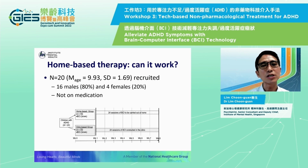For the trial, we recruited 20 children, again, a predominantly male sample, and randomized them to a home-based treatment group versus a clinic-based treatment group. For this trial, we only tested out the 8 weeks of intensive training because we wanted to try out if this home-based therapy is feasible.